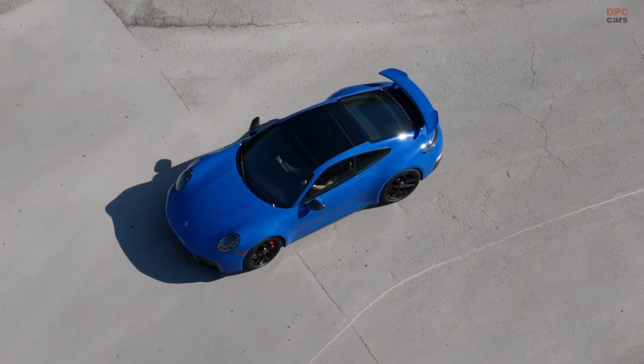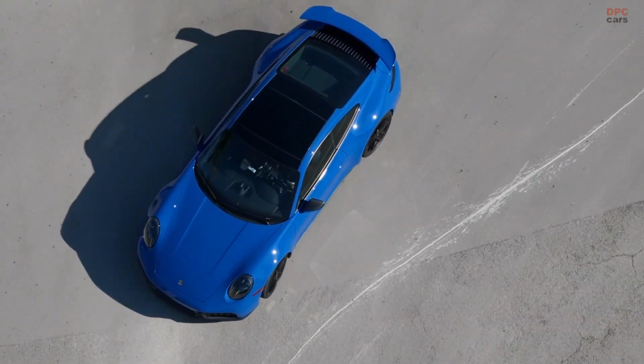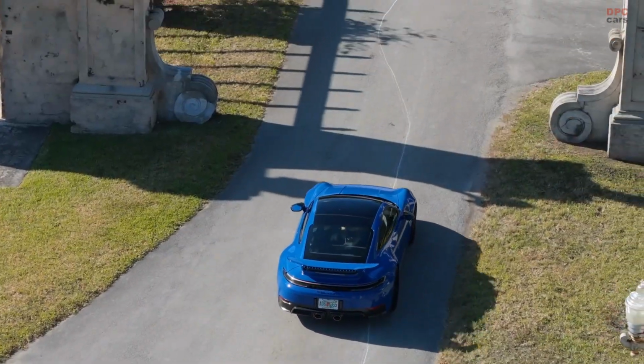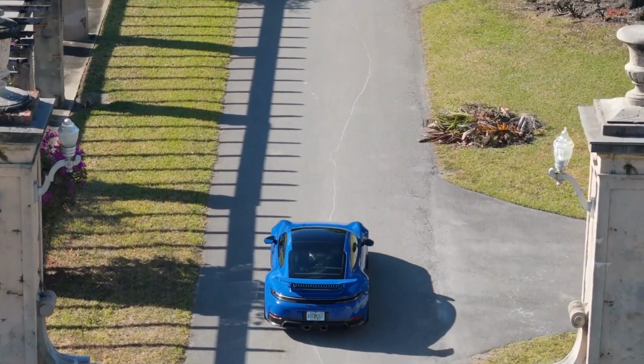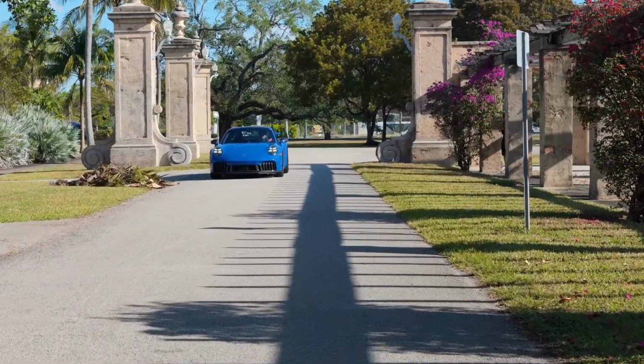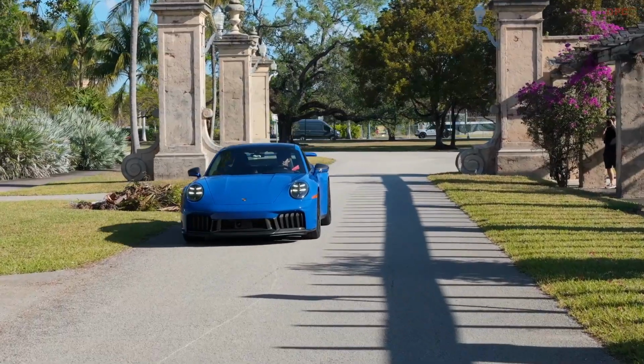Deliveries in the United States are expected to begin by the end of 2025. While availability of shark blue may vary by region, it remains one of the most desirable colors in Porsche's palette, especially when paired with the aggressive styling of the GTS and Aerokit.